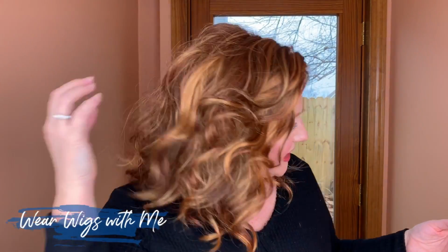I bought this in November, like I said, when all the holiday sales were going on. As soon as I put it on, I think I posted pictures on Instagram like, hello, Mia. Because it is one of those shake and put on and you're done. There's not a lot of styling. I've never put product on this wig. It just looks good all the time. The hair fibers are those silky hair fibers. They're smooth and soft and silky.